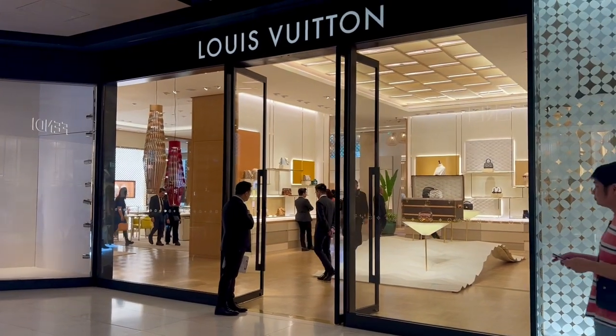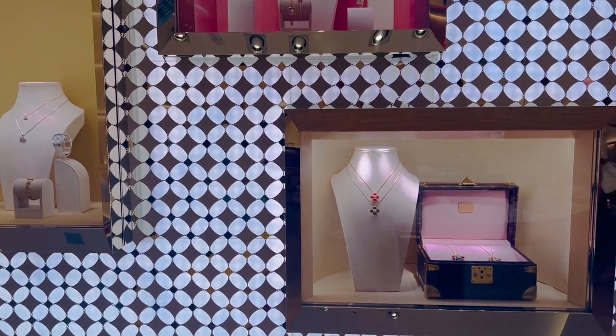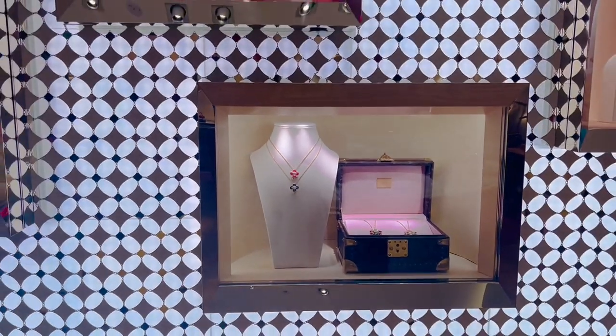I'm super excited, guys. But before I see my SA, let me first show you around what's new in the store. Check some prices if we can.